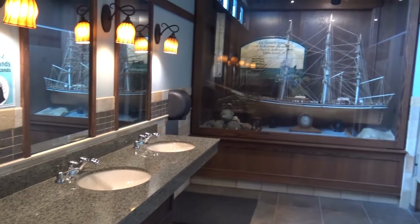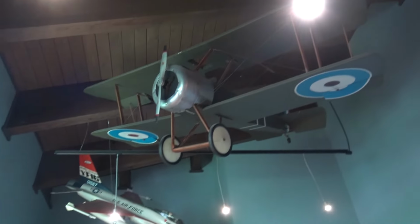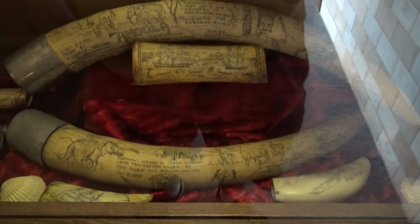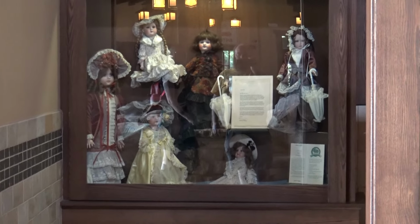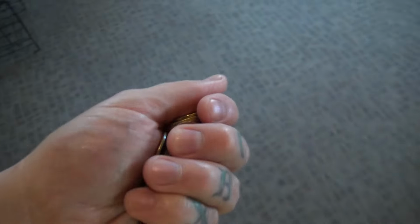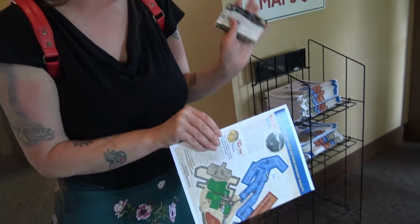Before we entered, I figured, let's go to the bathroom before we get started. Look at this. We have a giant ship and planes in the bathroom. I mean, in front of the bathroom, carved elephant tusks, ships. Women's restroom is filled with dolls. We got 30 tokens. There's things we could use these for. And Joy got the tickets and a map.